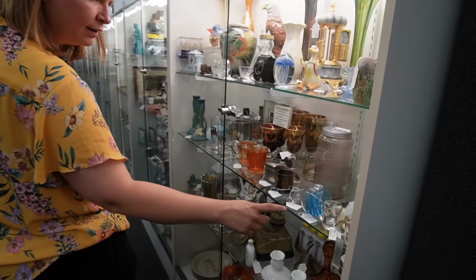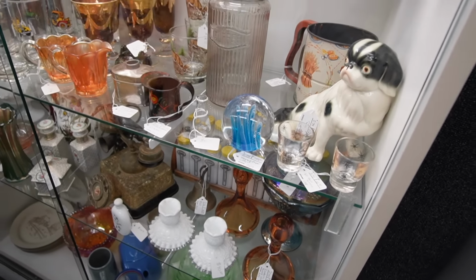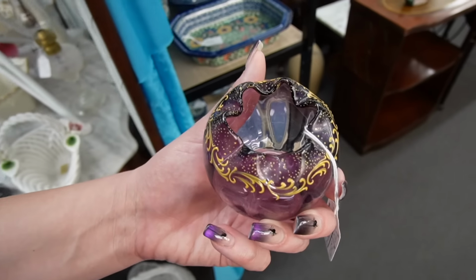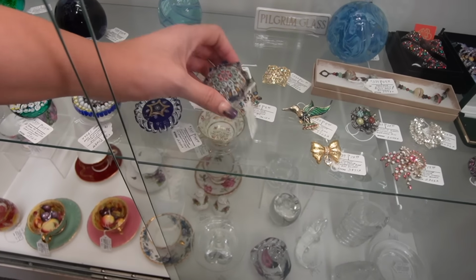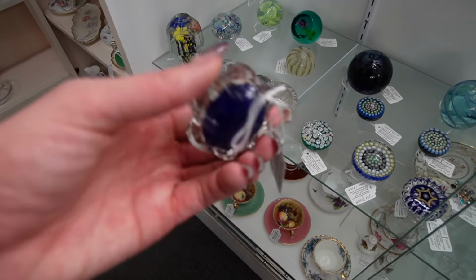$36. Ooh. $48. Signed paperweight. I love when they say signed because then you're like, who's it signed by? All right, this little guy is $29.99 and 30% off. I do like this little guy right here for $40. That one's kind of cool. I think I'll take that one.